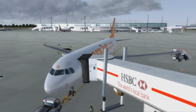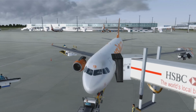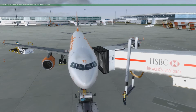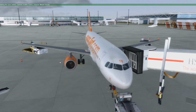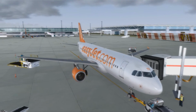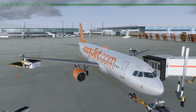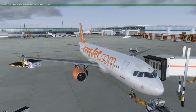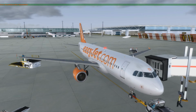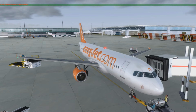We have loaded it all up. We don't really want to watch all the boarding process and everything, so what we can do is get rid of the jetway. There I can go. So yeah, we're using the A320. We have the sound enhancement pack for the engines and all the APU noise and everything. We've also got the Immersions pack, which is good.